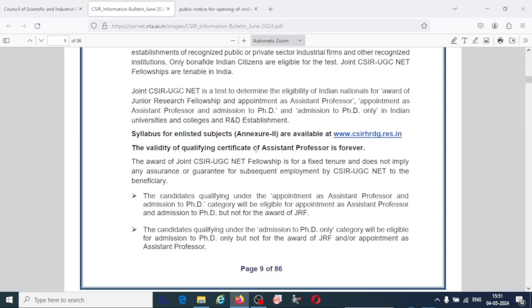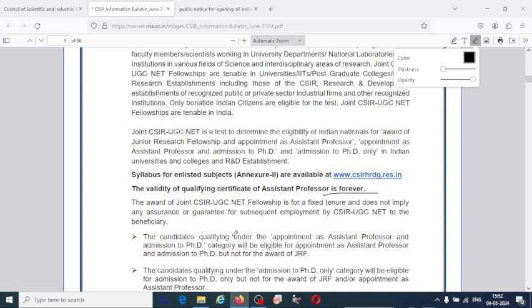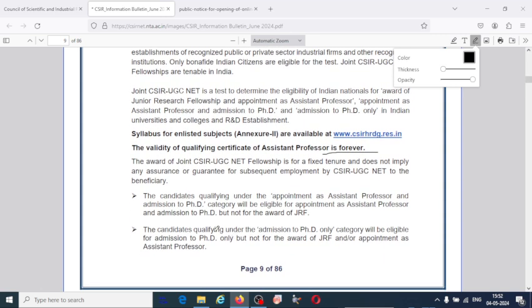And the validity of the qualifying category of assistant professor is forever. Once you qualify for assistant professor, that certificate is forever. And for JRF, there is a certain duration they are going to provide once you qualify. So the award of joint CSIR-UGC NET fellowship is for a fixed tenure. You can see here, it does not imply any assurance or guarantee of subsequent employment by CSIR-UGC NET. Once you qualify, you have to try in different universities when they call for PhD admission. Along with PhD, you are going to get the fellowship once you qualify JRF.